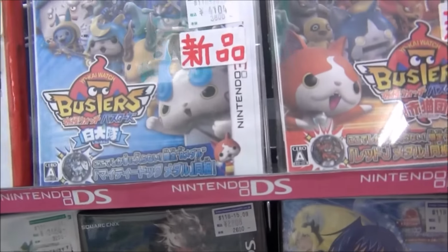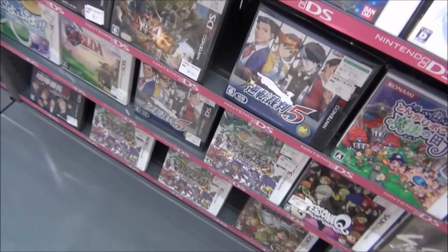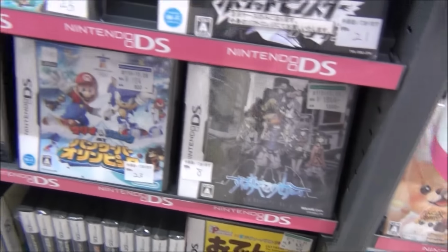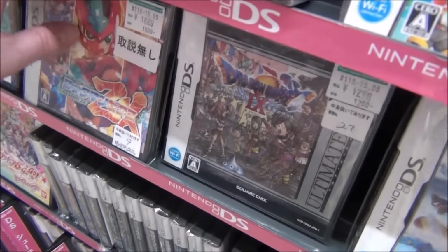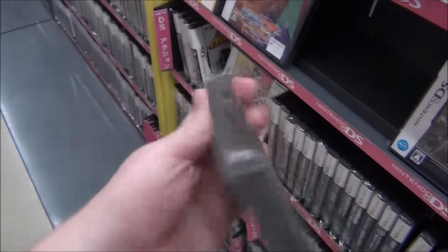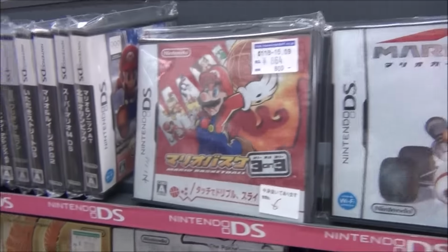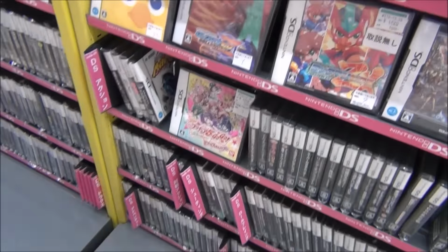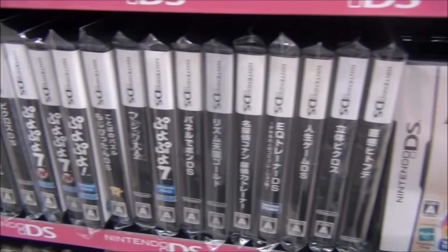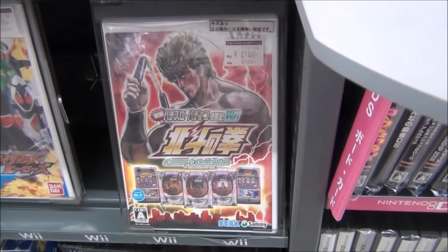And we have DS and 3DS games now. The Nintendo goes on, but you can see they got Persona Q, and they got Tetris, Doraemon, Rockman X-Zero, or Zero X, I'm not 100% sure. Very cool. Dragon Quest 9, Mario 3-on-3 Basketball, very cool. Just the Game of Life 3DS for all you Game of Life enthusiasts, and some Wii.